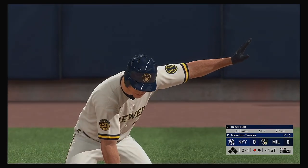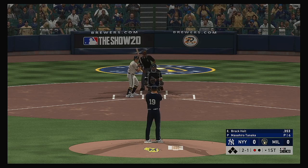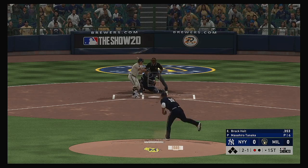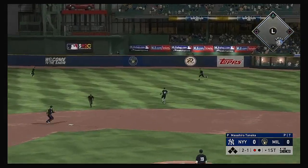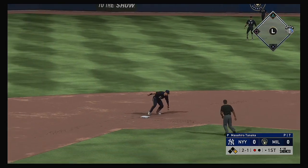Here's Brock Holt now, and you see the numbers there. He's been very dangerous at the plate, to say the least. And the pitch. Line toward right center. And that finds some outfield grass. It's a base hit.